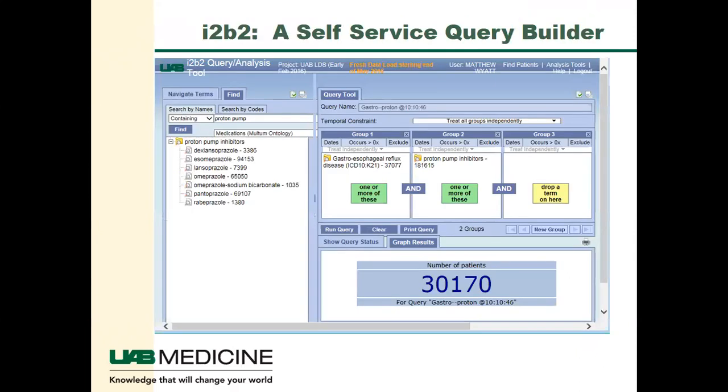So now, I probably should have flipped this conversation. I've reorganized this, and I should actually show you I2B2 before I talk about all this stuff, because I think that might help the context. So I2B2 is a self-service query builder.